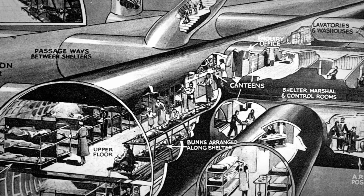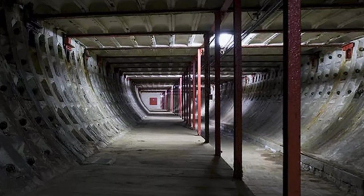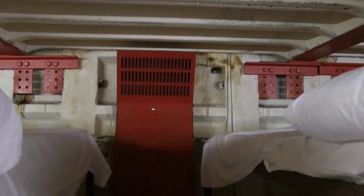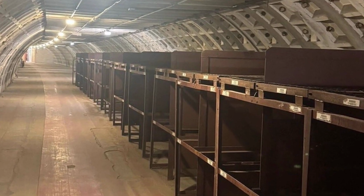Plans once called for these tunnels to become part of a second, secret underground network, but the vision faded. Sealed passageways and unused extensions remain, silent witnesses to lives lived out of sight beneath the city's feet.